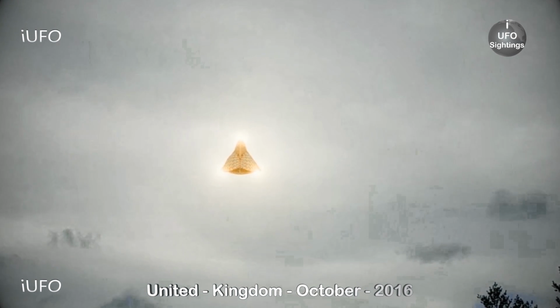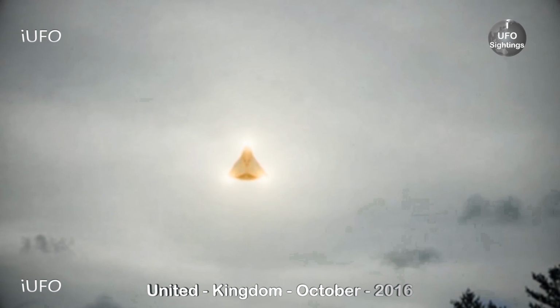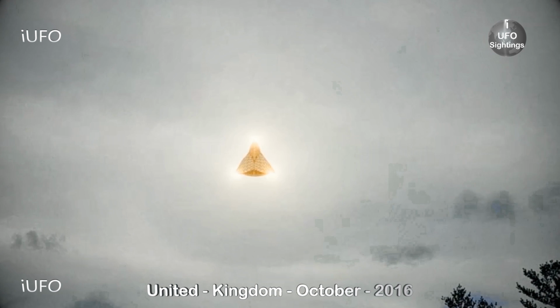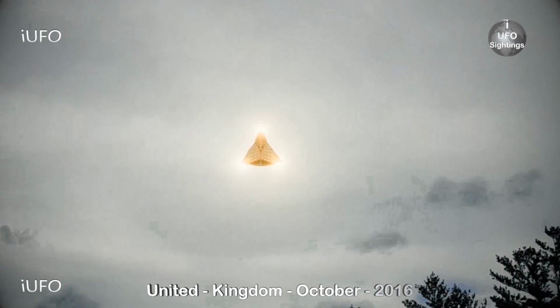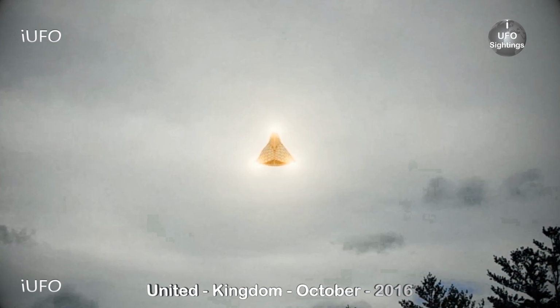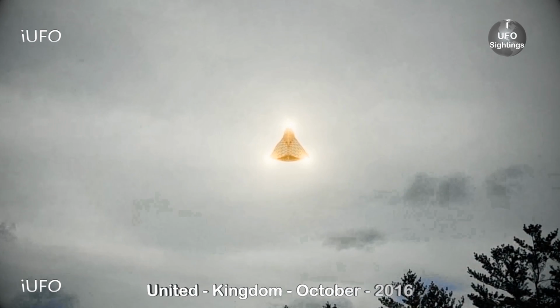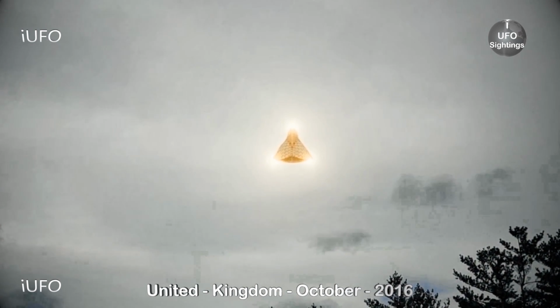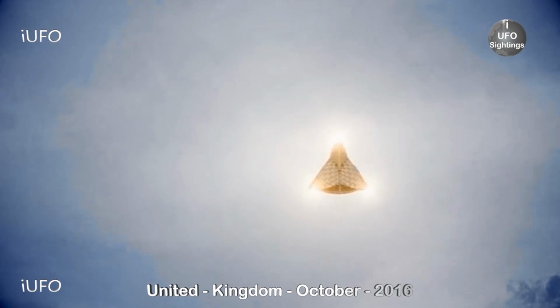Here's a close-up view of it, a different shot. It looks, and then oh, they're having a problem focusing. Take a look at the body of it. It looks like there's grooves in it. Wow, this is great. Very interesting. Once again, this comes to us from the United Kingdom, October 2016.